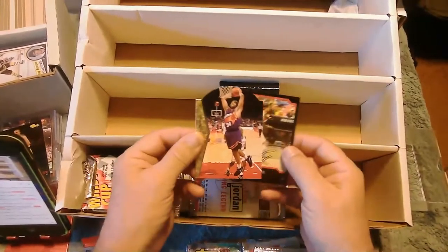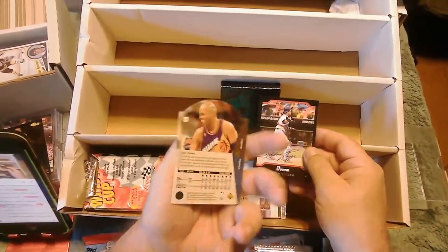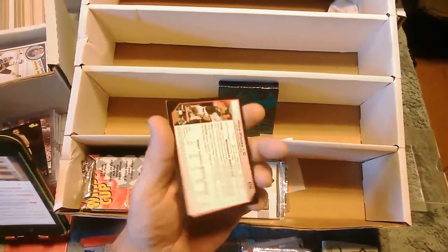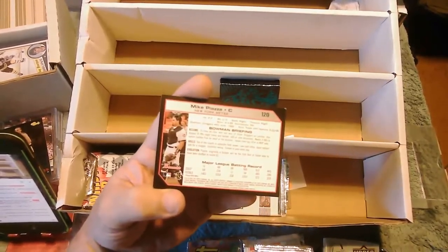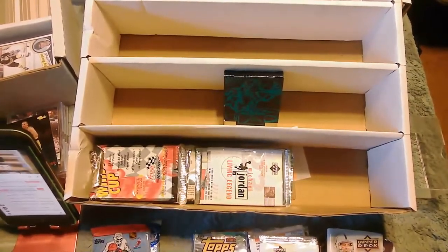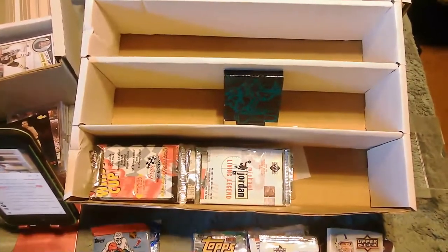And we have a die cut Upper Deck, Charles Barkley, Sir Charles. And how about a Bowman Mike Piazza for the Mets? So that's later on in his career. 2003, so it makes it about a 2004 Bowman. Baseball. So this Junior wasn't the promo, because the promo looks exactly like that.